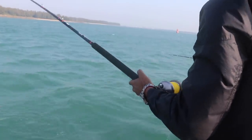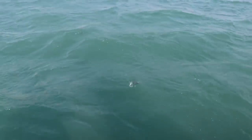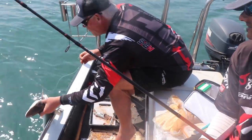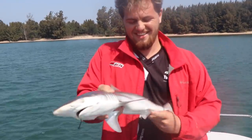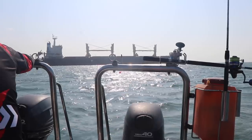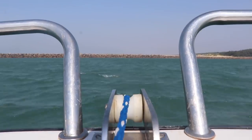All in all, a great day on the water, and I definitely can't complain about my result. The rest of the morning produced no bites, and we kept ourselves busy on the smaller fish. Tyron, the cameraman, even got stuck into some smaller sharks on ultra light tackle.